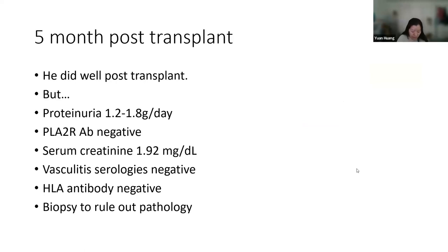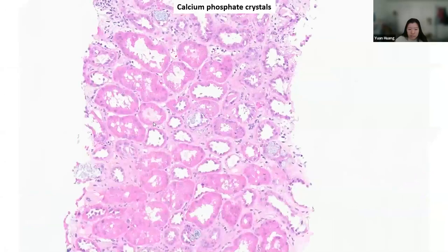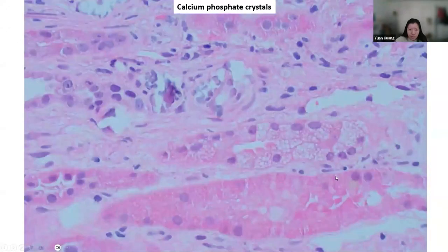Then 5 months after the transplant, we had another biopsy. The main reason is the proteinuria, and we wanted to know what's going on with the patient. We have 2 cores of renal cortex, with about 14 to 19 glomeruli, all of them patent, similar to what we saw previously. The chronic injury is mild. And again, there are those calcium phosphate crystals. This is a lower magnification and a higher magnification to show you the calcium phosphate crystals within the tubules. More of these.